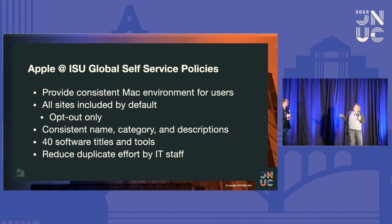So all sites are included by default, but we have a process to opt out. For example, if you have a lab environment and you don't want people installing stuff through self-service, we can help you opt out of that. We all retain these standard naming conventions and descriptions, so it looks really nice in self-service when you're browsing. We have about 40 titles in there right now and we're continuing to add stuff. And yeah, the duplicate effort thing. I'm just like a broken record, duplicate effort.